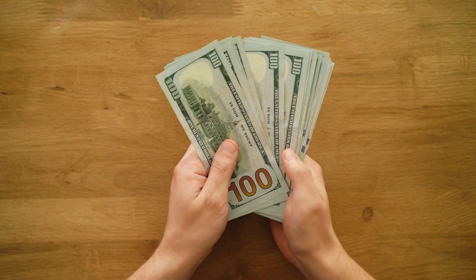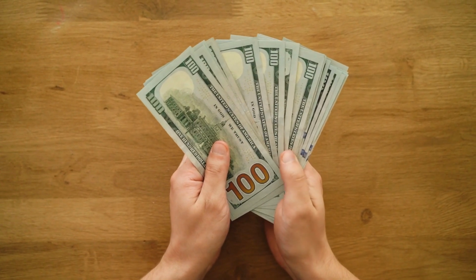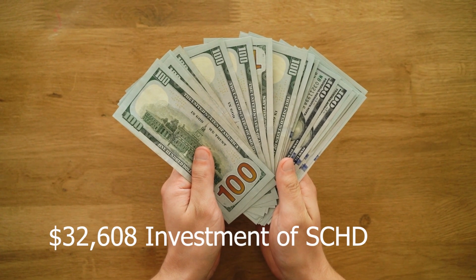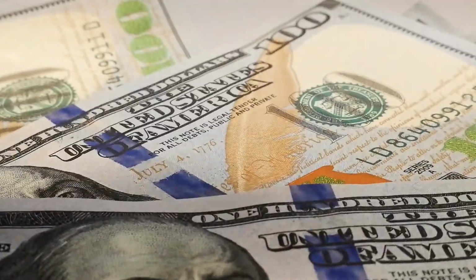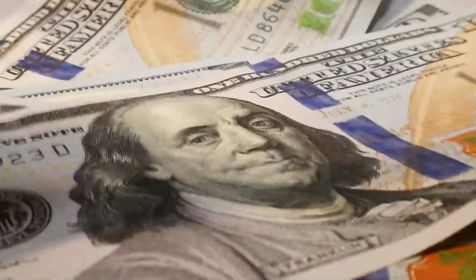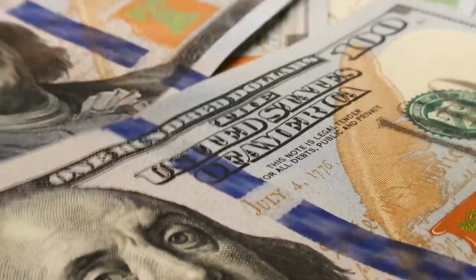Now, 434 shares of SCHD at an average cost right now of around $75 per share, we're looking at a $32,608 investment to get to that awesome milestone of $100 per month paid out in dividends. But wait just one minute, before you say, "I don't have $32,000 of buying power. I would love to have enough SCHD to pay me around $100 a month in dividends, but it's just not going to happen with my buying power."